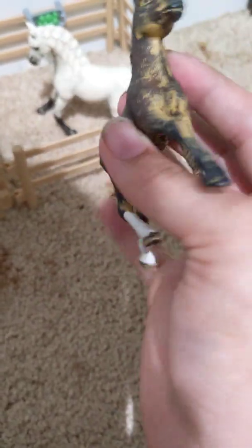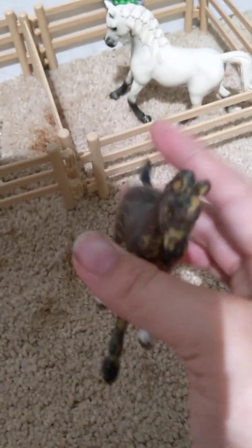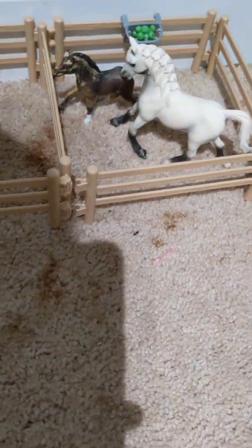And here's her foal. I painted him, and then I painted her, and then all the paint rubbed off. So now it just looks like one of those Pinto Overo kind of horses. And this is Coco, the Arabian foal. And these two were just talking to Max.